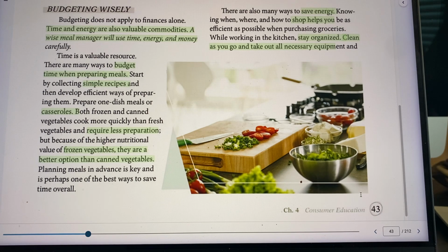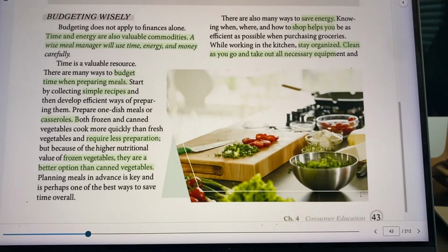Both frozen and canned vegetables cook more quickly than fresh vegetables, but they require less preparation, and there's a higher nutrition value in frozen than canned. Canned vegetables have a lot of salt in them, so canned vegetables may not be that good. So planning meals in advance is a key thing to do, and that will save time.